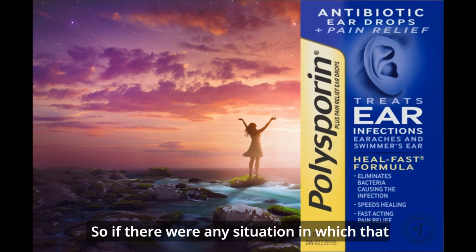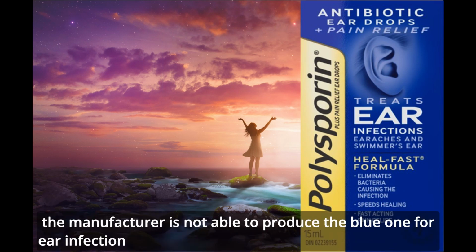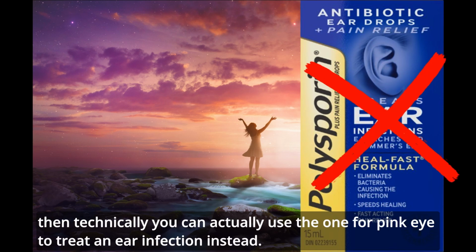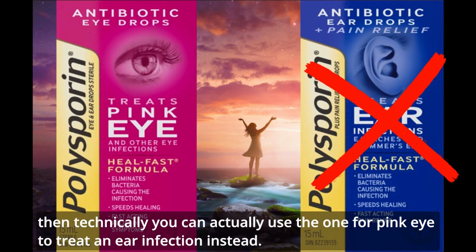So if there were any situation in which the manufacturer is not able to produce the blue one for the ear infection, then technically you can actually use the one for pink eye to treat an ear infection instead.